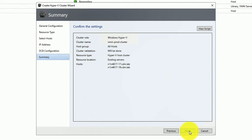As you can see, one of the things to note here is that the physical network also needs to be configured for data center bridging. So that's a step that you would need to do. You'll need to configure that on the networking switches.